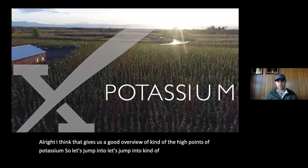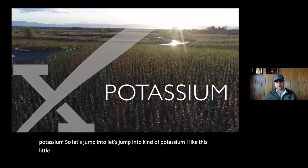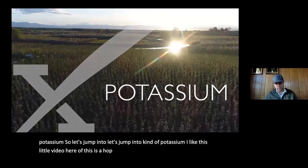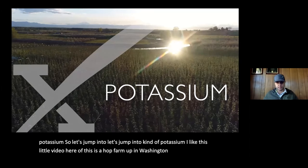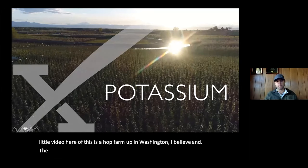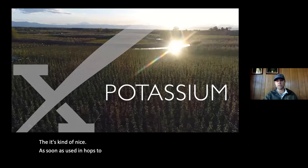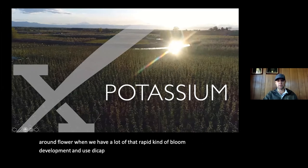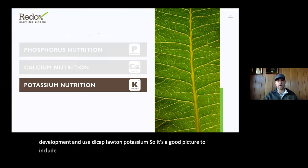I like this little video here. This is of a hop farm up in Washington, I believe. Potassium is used in hops to help increase cone density. It's sprayed around flower when we have a lot of that rapid bloom development, and we use diKaP, a lot in potassium. So it's a good picture to include here as a potassium opening slide.